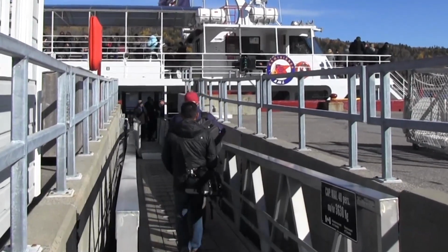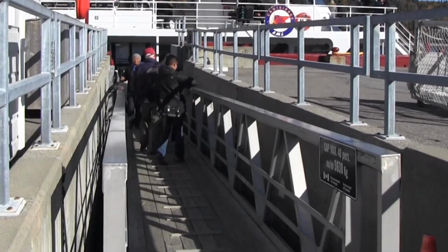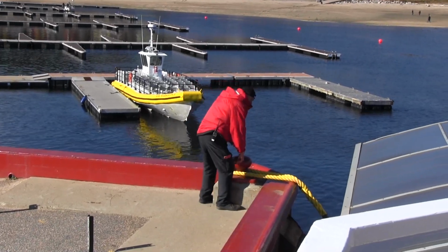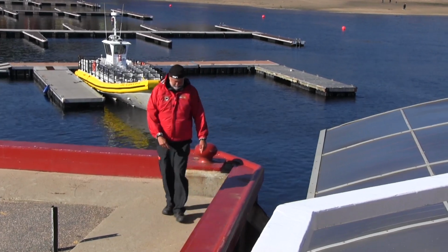Another clear, cool day for our whale watch adventure on the Grand Fleuve, one of a fleet of boats and kayaks operated by Croisières AML. Once we were all safely aboard, one of the deckhands lifted the heavy rope and we were on our way.